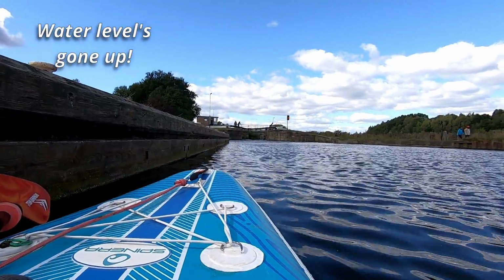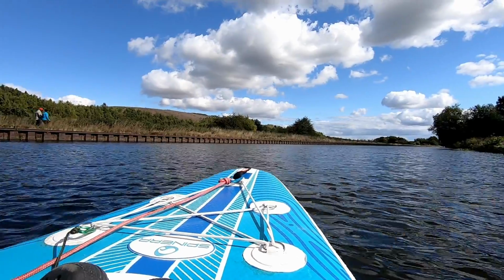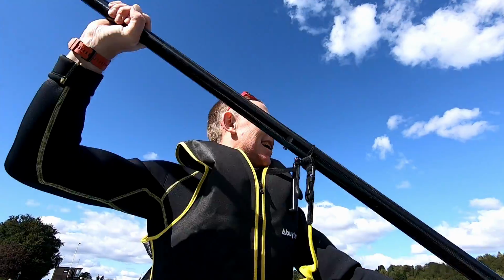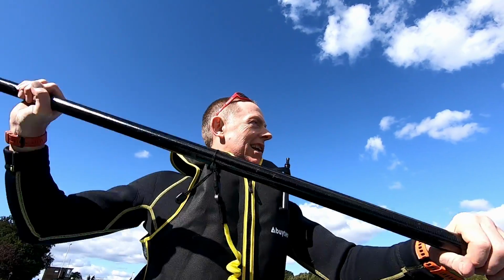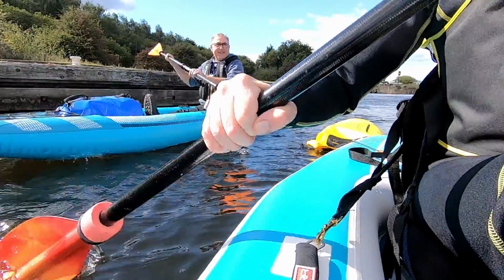The water level's gone up. It has, yeah. Right. Are we going? Are we riding the wave? We're riding the wave. It is going to be nice with the wind behind us, and a bit of a bow wave from that water that's flooding in. We should make good speed on the way back. Although, I am dragging.